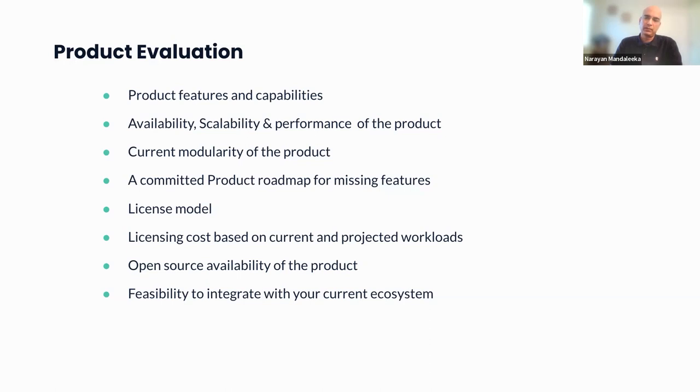Also assess the product for whether there's an open source availability, because it does help you in de-risking the product implementation. For example, down the line, for some reason, the vendor decides to not support the product anymore. You have the option and the viability to go in and start bringing back the open source product and contributing to it and enriching the product.